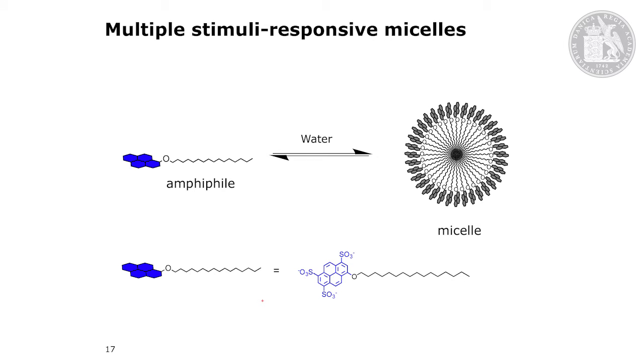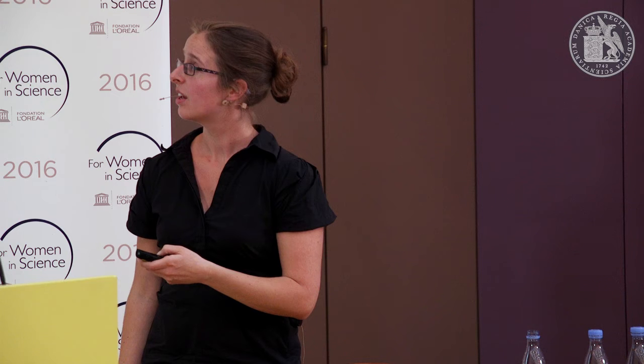Here we have what's called an amphiphile. So this is a molecule which has one section that likes water, one section that doesn't like water. And in this case, the head group likes the water because it has these negative charges. If you put it into a solution of water, it spontaneously forms micelles, these spherical structures. In this case, there are 3 negative charges, and like charges repel each other.